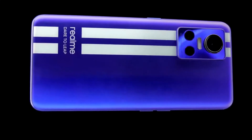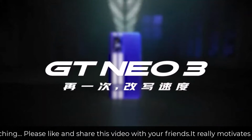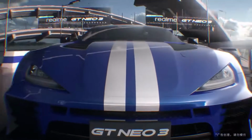On the processor side, it's a yesteryear Snapdragon 870 with UFS 3.1 storage and LPDDR4X RAM. And talking about the battery capacity, it's a 5000 mAh battery with fast charging of 80 watts. Yes, the fast charging from 67 watts has now been increased to 80 watts, which is again a good improvement. And the charger will indeed be included in the box.